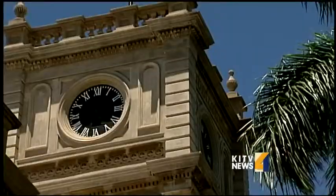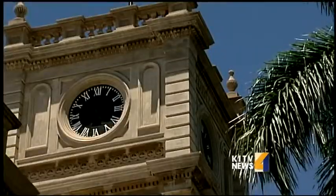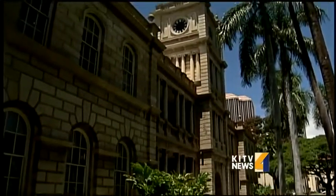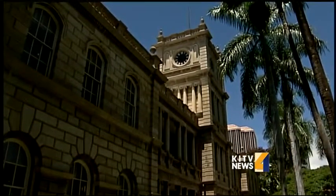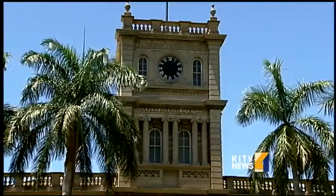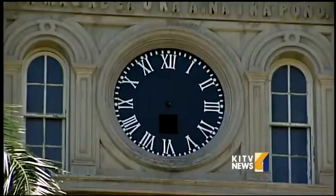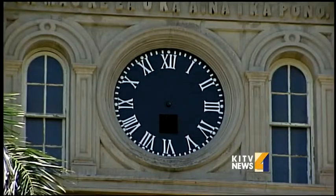But it is the clock that everyone knows the building by. It's really the face of the judiciary to the entire world, and the clock tower is such a prominent feature that everyone thinks of it first. But time has been cruel. The wooden hands warped, catching on the wooden face, keeping the clock from telling the right time. Soon it'll have new ones.